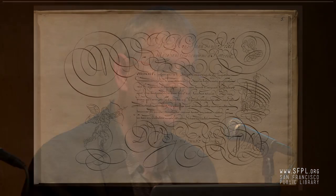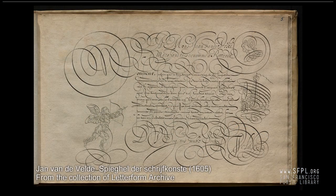So this is something from the archive. This is actually something that we now have three copies of, oddly, although two of them are quite damaged and incomplete. They came with the Tolinar collection that we acquired last year. So this is the Spiegel des Schriftkunst by Jan van de Velde, published in Amsterdam in 1605. It's an engraved writing book.